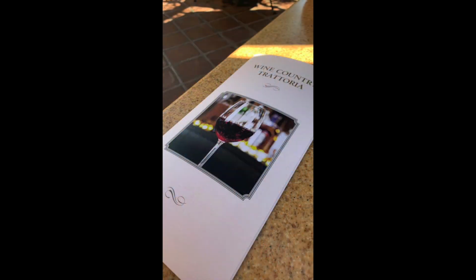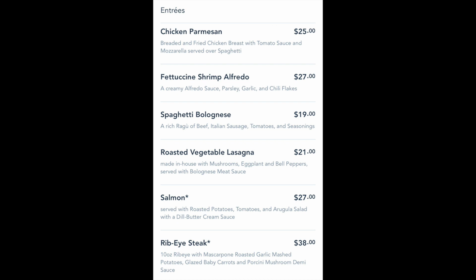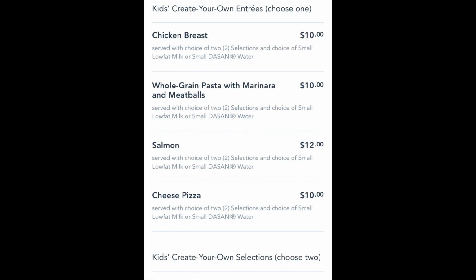You'll find the usual type of Italian fare here, like chicken parm, fettuccine alfredo with shrimp, spaghetti, lasagna, plus some steak and fish options. If I'm not mistaken, they have gluten-free options as well, but check with your waiter first.